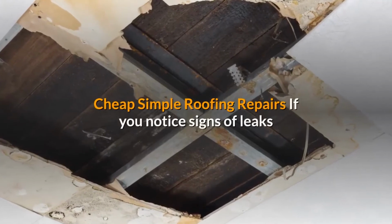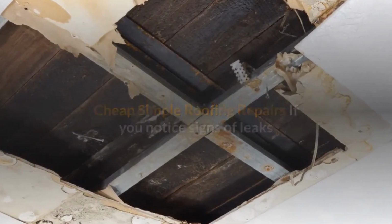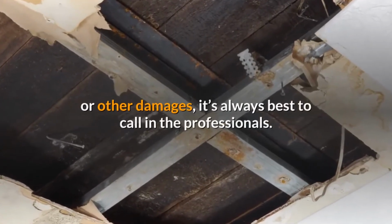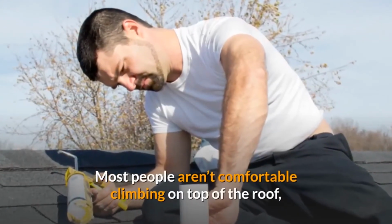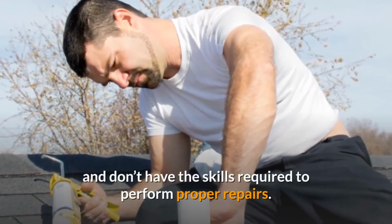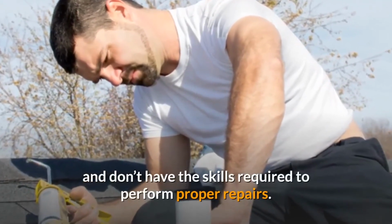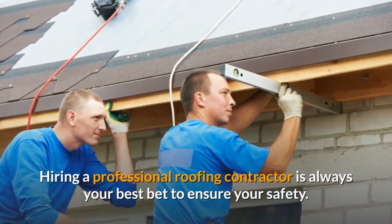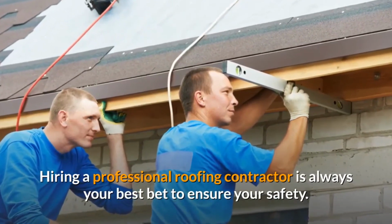If you notice signs of leaks or other damages, it's always best to call in the professionals. Most people aren't comfortable climbing on top of the roof and don't have the skills required to perform proper repairs. Hiring a professional roofing contractor is always your best bet to ensure your safety.